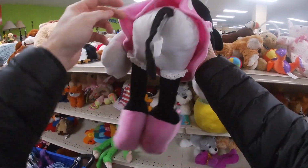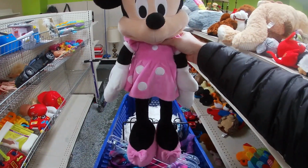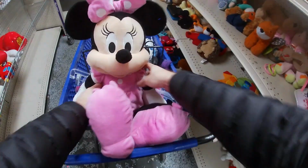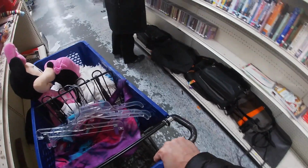Found this huge Disney branded Minnie Mouse doll. She was about 30 inches long as well. First time I found a Mickey or Minnie plush like that. $1, picking it up. As I pass this section, this catches my eye.